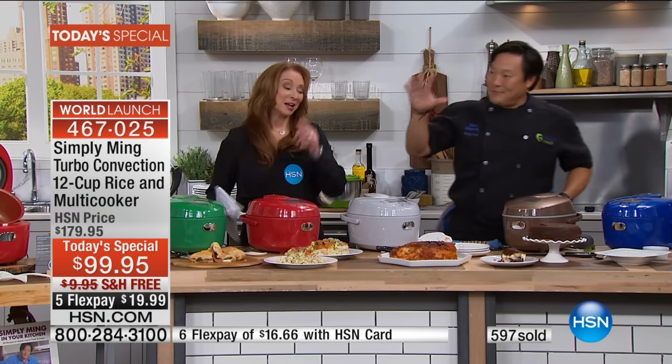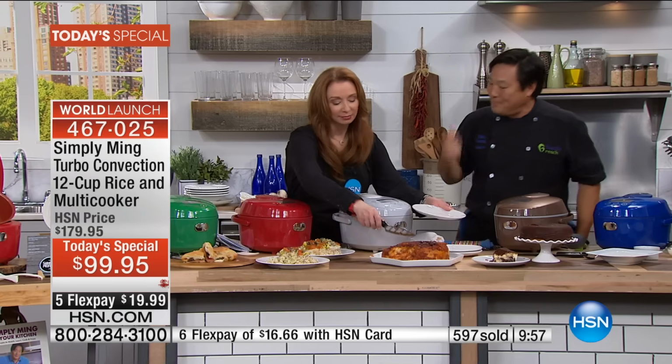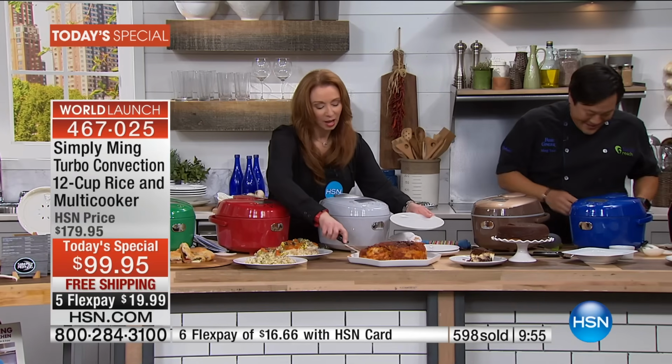I've been playing with this thing for so long, and the fact that you can bake in it, steam in it, saute in it, braise in it, you're just going deep.